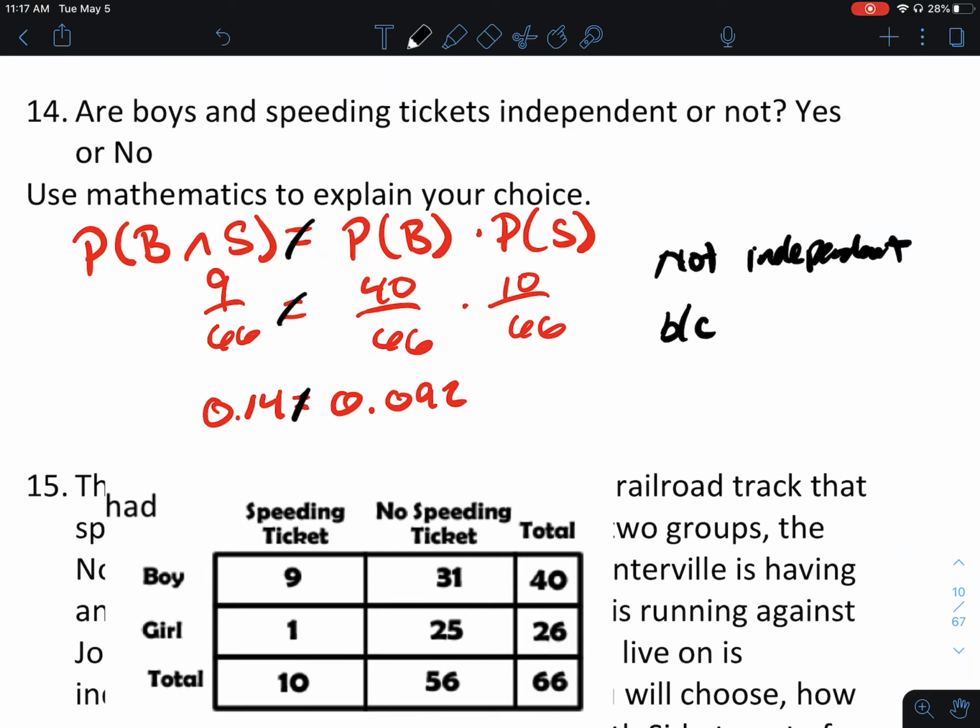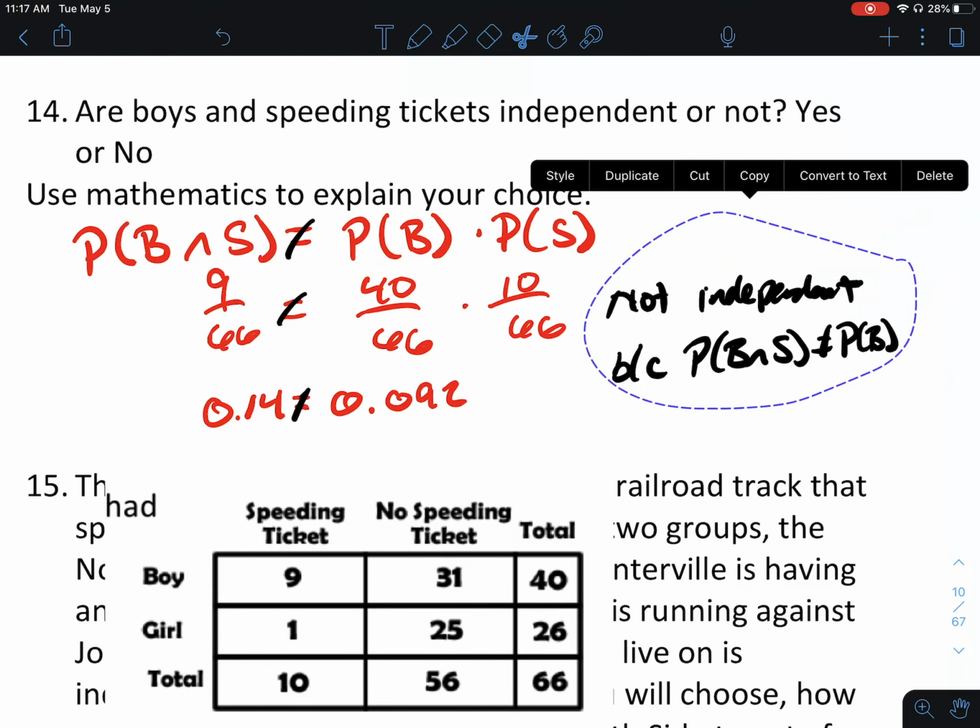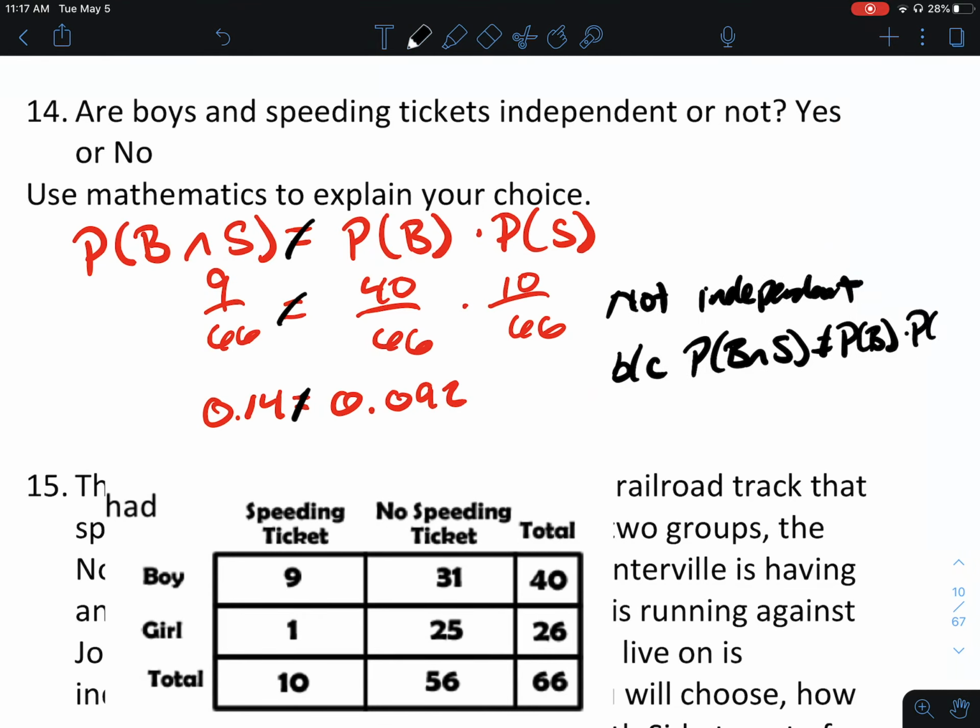And the reason, because the probability of being a boy and having a speeding ticket is not equal to the probability of being a boy times the probability of getting a speeding ticket.